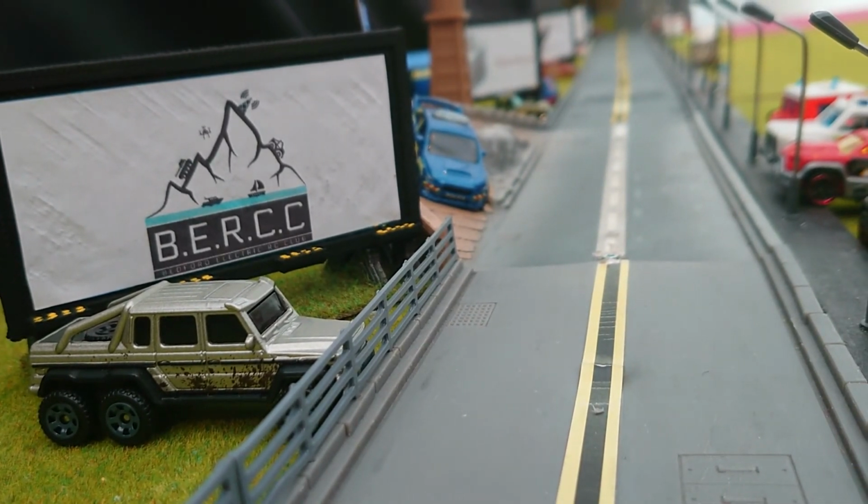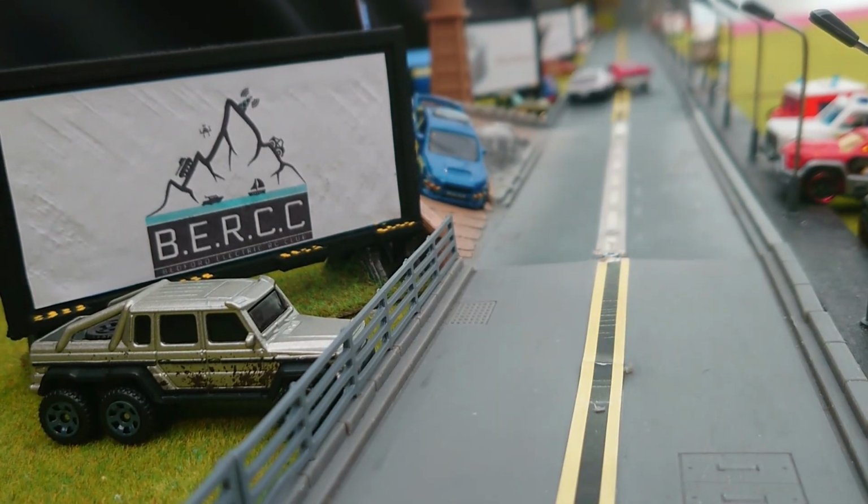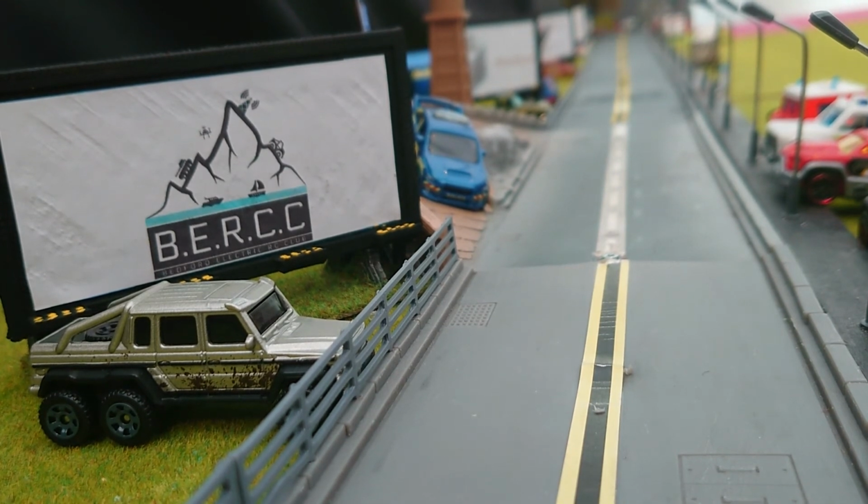Red car on the right is Hikari, left car is the white one, which is James Sterling. James Sterling got in the lead, they're backwards and forwards, and they're nose to tail over the line, but Hikari gets the win.